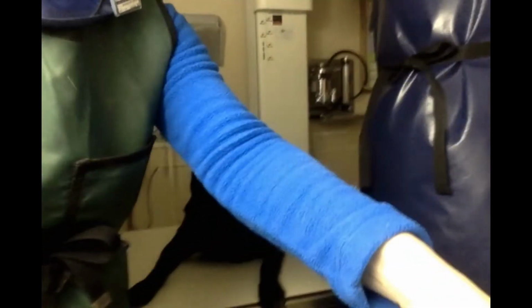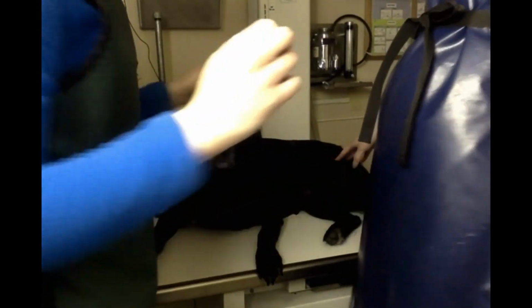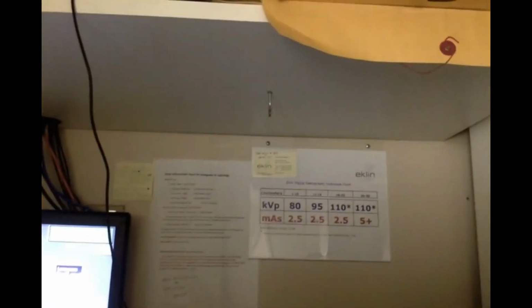Alright, so we're going to be doing a GI study on a canine. This is Skittles. So we're going to go ahead and get her all placed here. I've set the KVP, so the kilovolt peak here, up to 110. And the MA is at 2.5 because, as you can see from our chart, she was around 20 centimeters, so she's in the 110 KVP range, and I already set that.